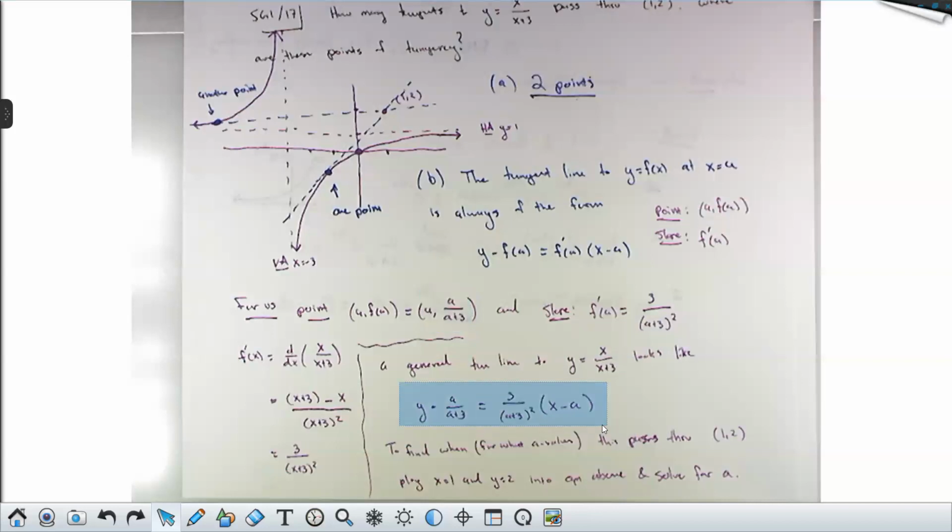So you know that every tangent line to your curve looks like this. And the question is, what tangent lines pass through the point 1 comma 2? In order for any line to pass through the point 1 comma 2, you should be able to plug 1 in for x and 2 in for y and get a true statement. So to find out when this line passes through 1 comma 2, you plug 1 in for x here, 2 in for y here, and then solve for a.